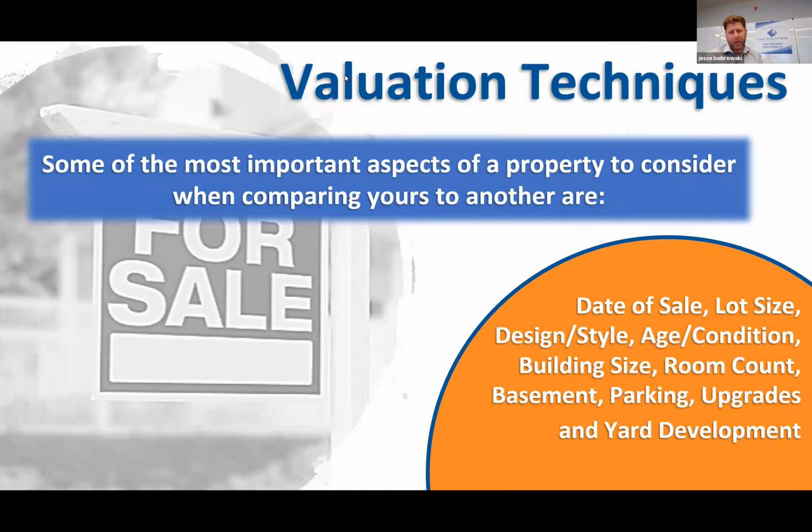Are you putting in hardwood and granite, or carpet and a wood type countertop? What type of kitchen are you putting in? Is it way beyond what the market demands? Is it way below what the market demands?